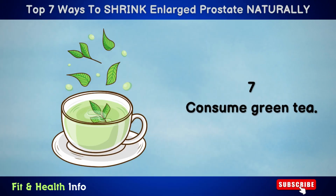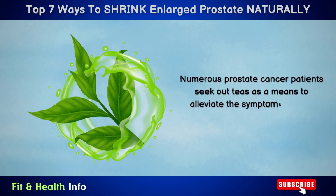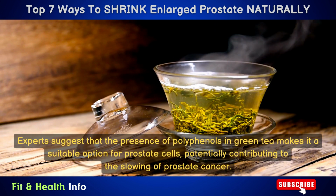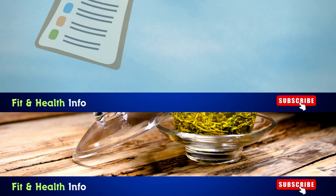Next and final point, number 7, consume green tea. Numerous prostate cancer patients seek out teas as a means to alleviate the symptoms of their condition. Experts suggest that the presence of polyphenols in green tea makes it a suitable option for prostate cells, potentially contributing to the slowing of prostate cancer.